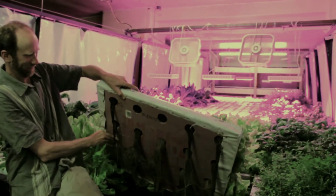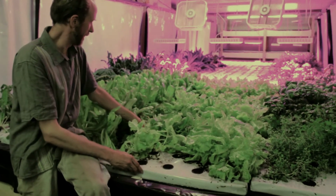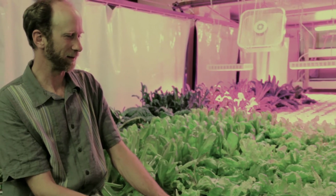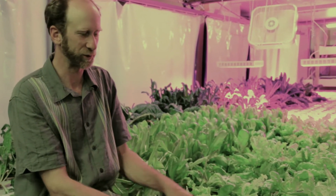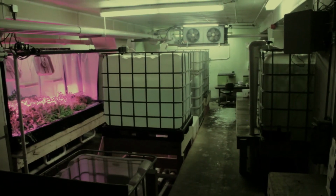This is a raft system. In a raft system, the plants are floating on these foam rafts that let the roots dangle into the nutrient-rich water. From here, the water travels back to the pump reservoir, where it's heated to an appropriate temperature for tilapia. In this case, we keep it about 72 degrees. And from there to the fish tanks, and it starts the process again.